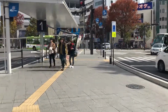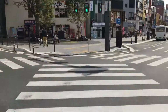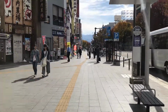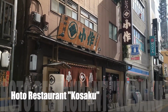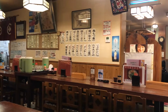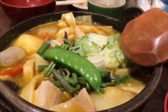First, we are going to eat hotto. Hotto is a famous noodle dish in Yamanashi. It has thick noodles like udon and some kinds of vegetables such as carrots, pumpkins, and green peas. This is pumpkin hotto. And this is pork hotto.